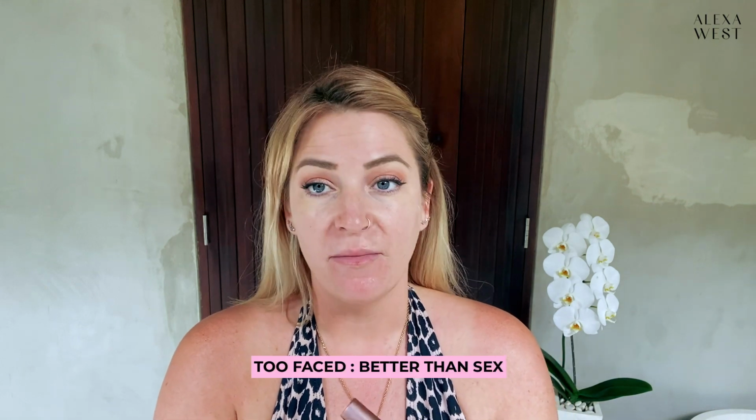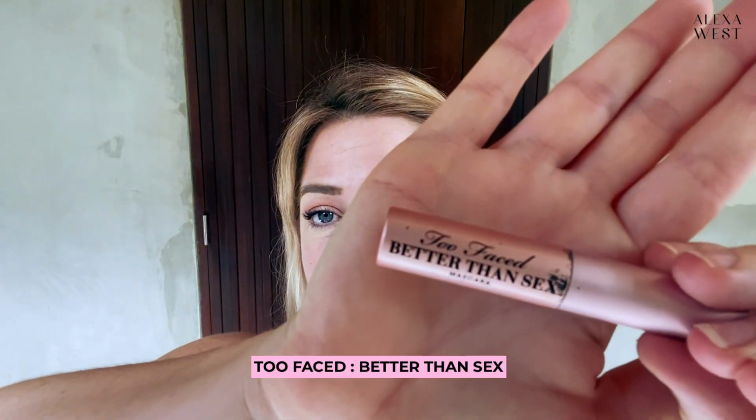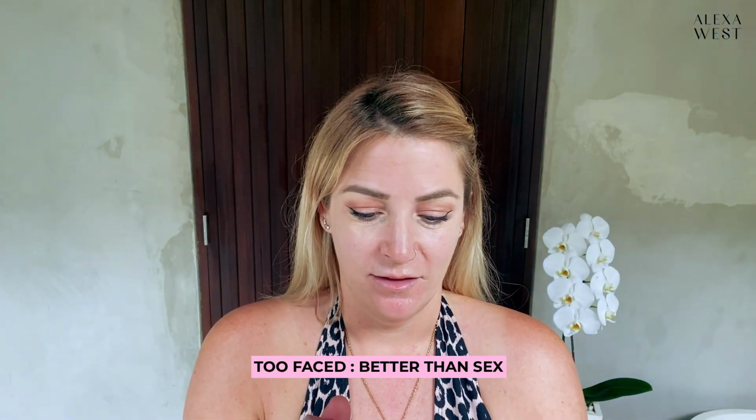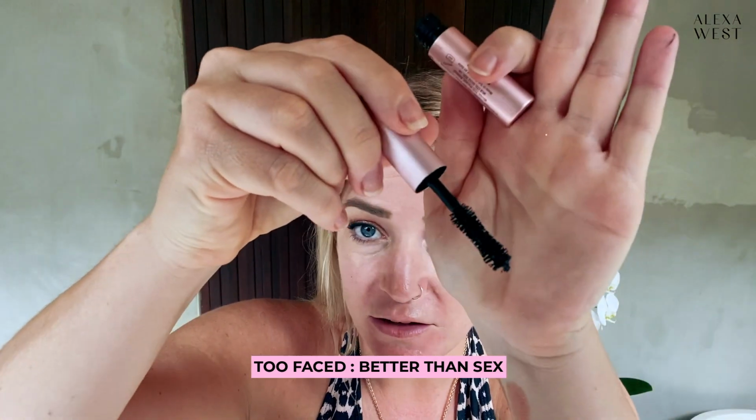I'm using a little travel-sized mascara. It's called Better Than Sex, and it's from Benefit, and it really is better than sex. It's a really chunky wand. If you have a recommendation for a good waterproof mascara that doesn't damage your eyelashes when you try and take it off, let me know.